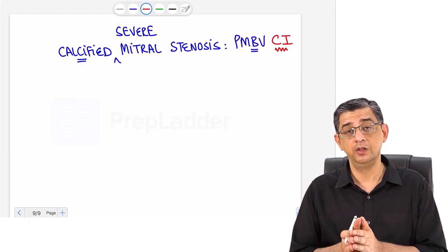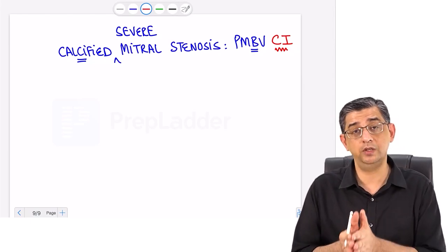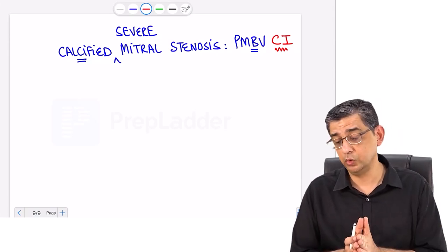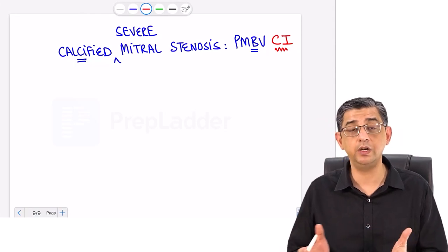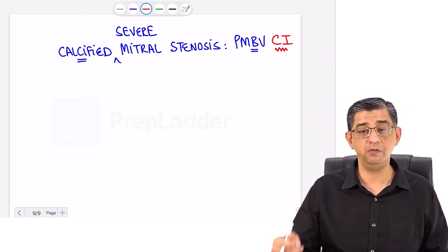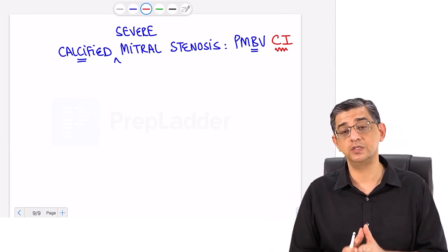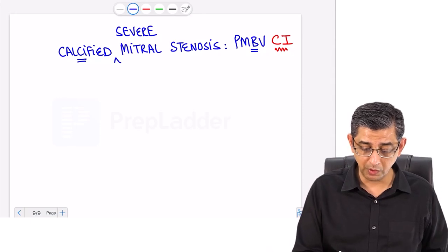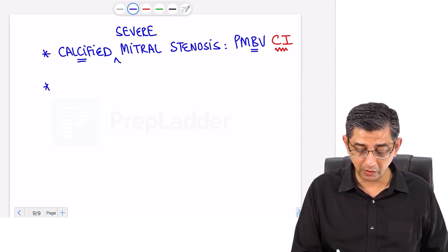Why? I explained that the moment the balloon is deployed, the force of the balloon is going to fracture the valve and the calcified fragments will go into the brain of the patient. So he will deliberately ask you, when is PMBV contraindicated? One of the standard reasons is calcified severe mitral stenosis. Let's do this again. This will also help me know whether you understood this point or not.